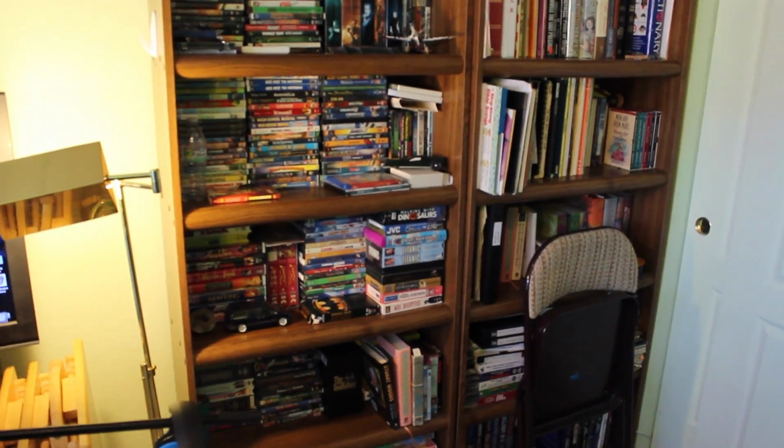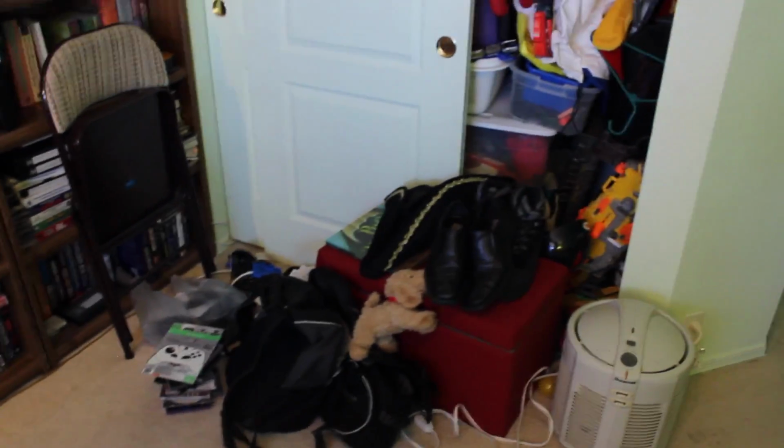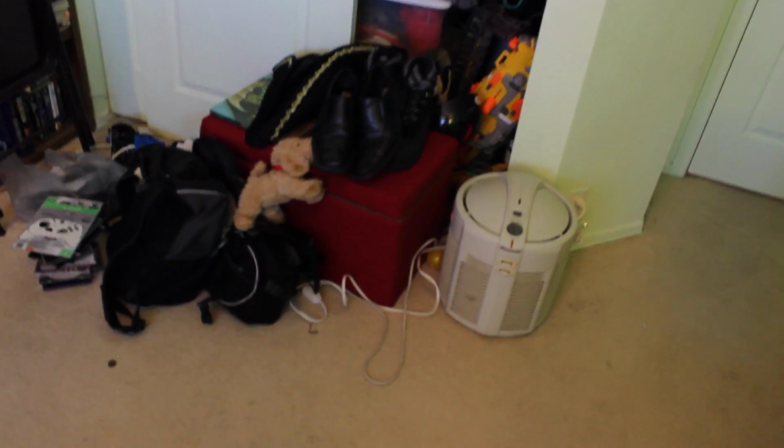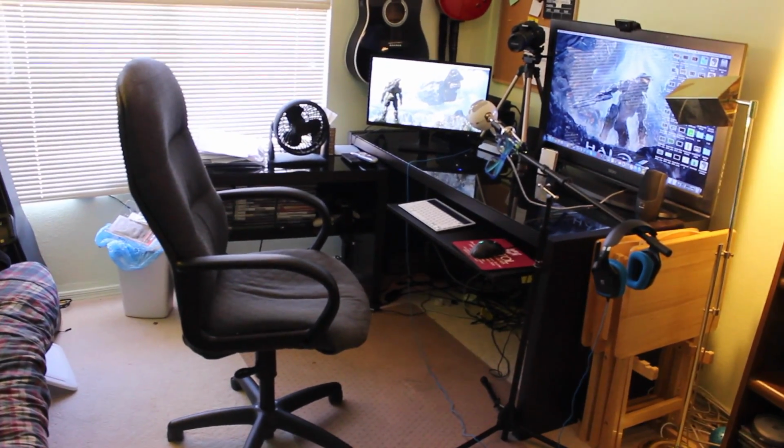Over in this corner I just got movies, games, books, etc. And then over here is my big pile of crap. The closet door fell off the track, so it's currently an oozing mess, like a volcano that just erupted. And humidifier! Woo! But that's pretty much it for the Q&A.